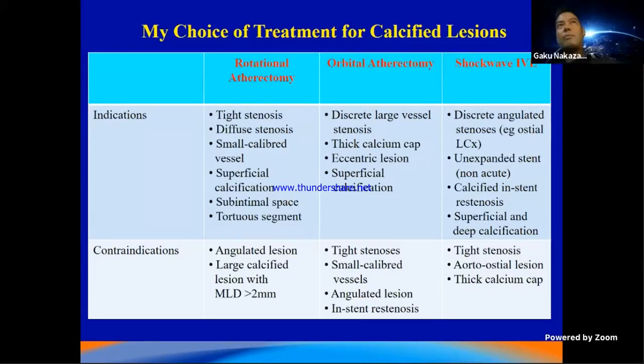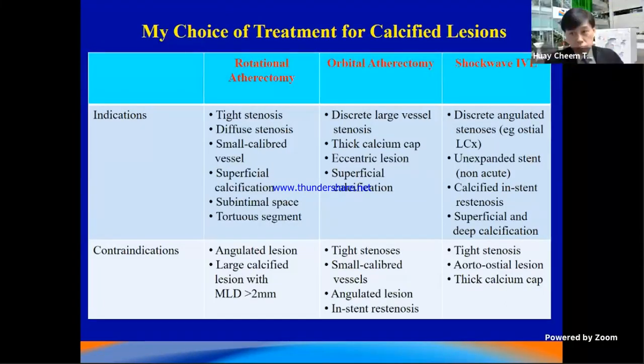And also, how helpful is OCT or IVUS in that kind of decision? I think image guidance will be very helpful here. It tells me the lesion morphology, the length of calcium, the thickness, and so forth. So I think it's very helpful. Thank you very much.